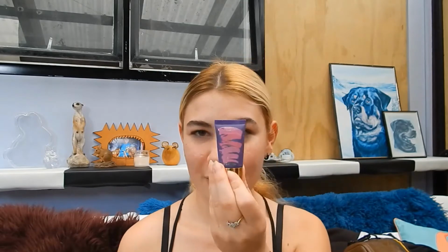So we start off with primer. This is the poreless primer from Tarte, the mini one, because I'm very poor. And we just put a little bit on thicker like that. Then I usually just apply it where I have a lot of pores, like here. Well, that's kind of dumb because my entire face is covered in pores, but you know, my most open ones.